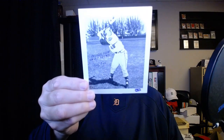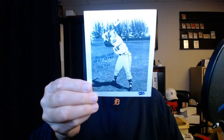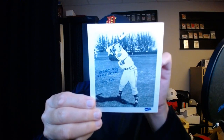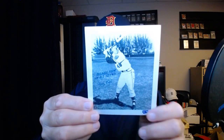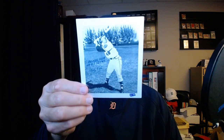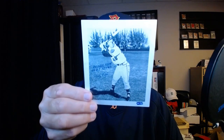Here, let's take a look at some of the ones that I have here. This is Andy Pafko, and he says, "Regards from an old friend." I'm going to try and get close to the camera here with this, so you can get a real good look at the signature, which, by the way, is a facsimile signature, but it doesn't look like it. They're kind of in blue. I'm hoping that's showing up a little bit. I'm just going to hold it for a second. But Andy Pafko, I think that's a fun card.